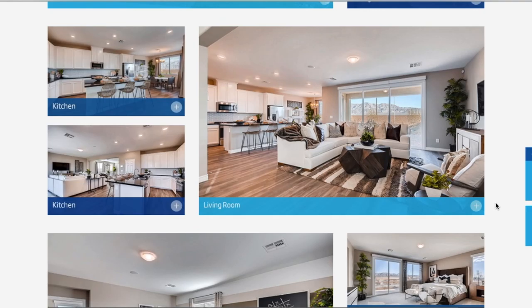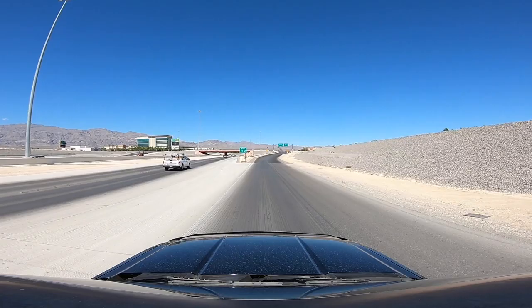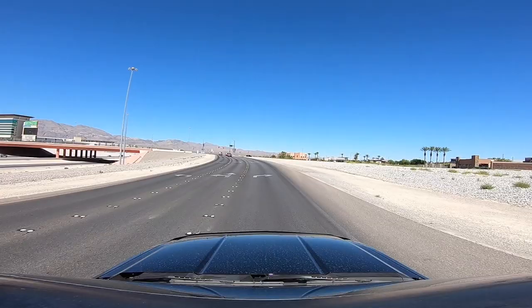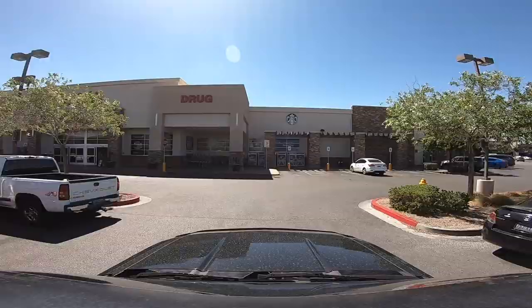So to get to Tule, you're going to be heading east on the 215 Bruce Beltway. The exit that you're going to be taking is Aliante Parkway. So you're going to be heading south on Aliante Parkway. Now, as you can see, as we exit to the left, you will have the casino, Aliante Casino. As we head south on Aliante Parkway, you'll see that we'll have shopping on the right-hand side, grocery stores such as Smith's, Wells Fargo, Walgreens.